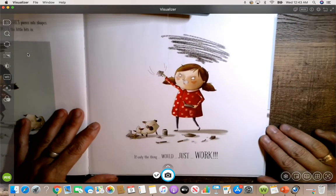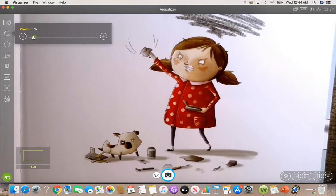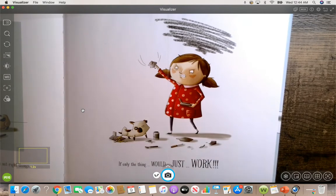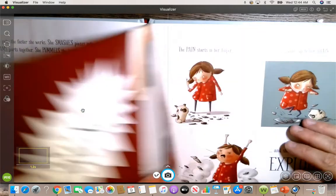Oh boy. Now look at her face. Now we got a fist going up. Her teeth, kind of gritting her teeth. Cheeks are a little pink. She still has that tornado over her head, right? Means that she's not even mad and frustrated. Now she is angry. She is upset. If only the thing would just work. Bet you have felt that way before. Very frustrated at yourself. I know I have.